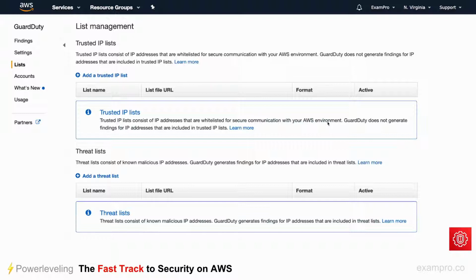I do want to point out that you might want to whitelist, or list, known malicious IP addresses. So let's say you have a competitor and you have an idea of exactly what their IP addresses are, and you suspect that they might be up to something nasty, then you would put them in the list here. Or let's say you just have unusual traffic because you're testing your application and you want to whitelist your own networks just so that it's not suspicious. You can go ahead and do that in GuardDuty.